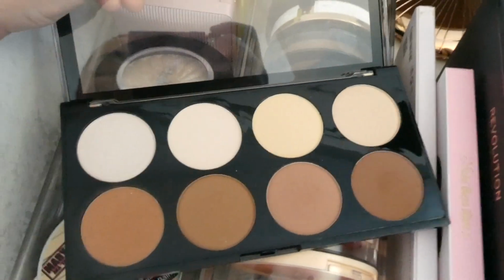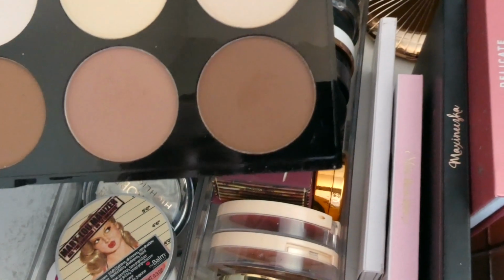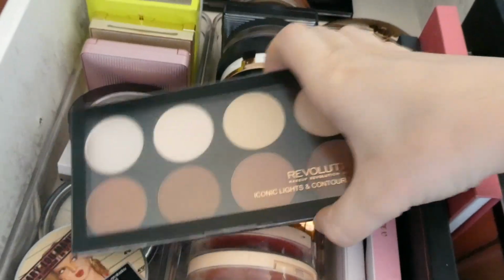This can go. I'm never going to use this. It might as well go to a better home. I've hardly used it, I've hardly even touched it. So this can definitely go to a better home. I'll see if somebody wants this palette.